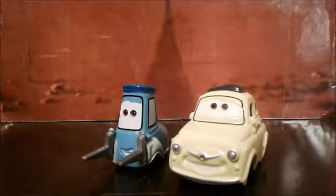And by the way, I'll only have one more review after this for as far as the new stuff I got recently, which is Fillmore. So I'm really excited about reviewing Fillmore at last. Sorry, there's a little bit of paint coming off.